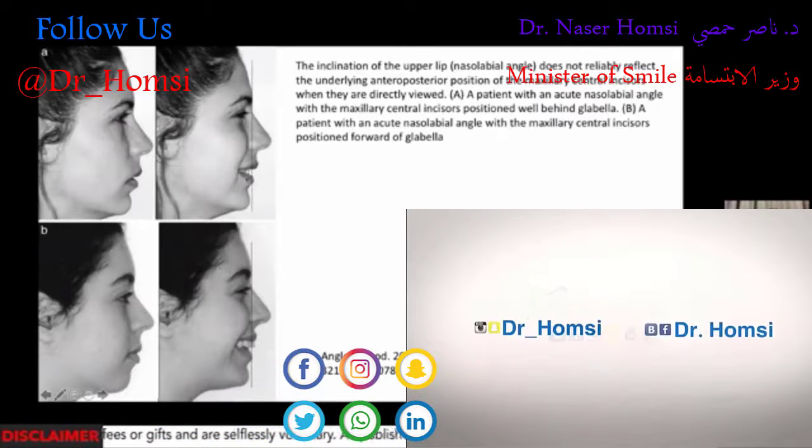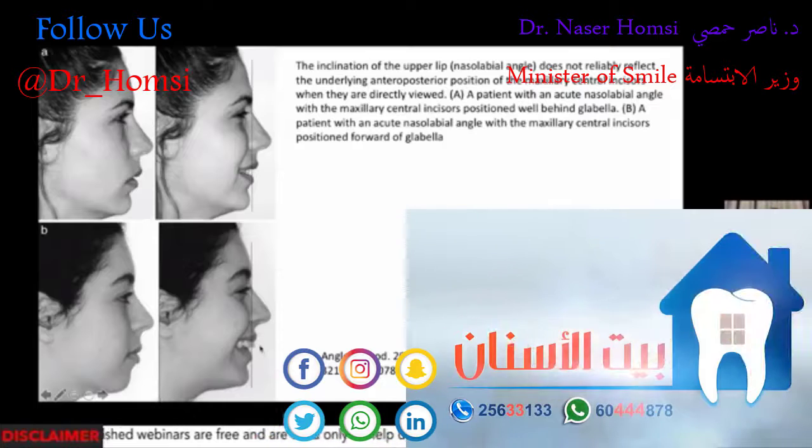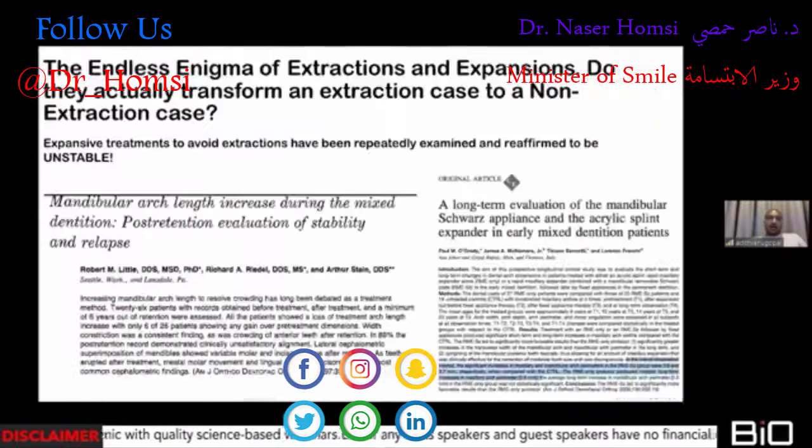She has retroclined teeth, low placed, and this lady has proclined teeth, which are proclined and flared. So the nasolabial angle is pretty much the same. So are you going to decide on extraction or non-extraction just based on nasolabial angle? Doesn't really make much sense.